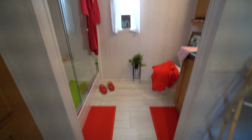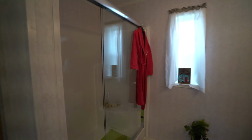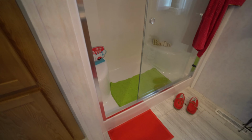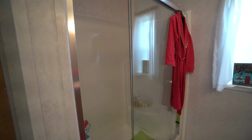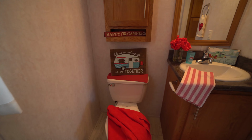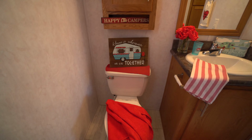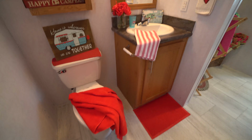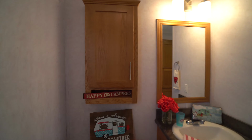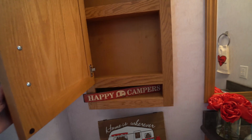And right here we have the bathroom. There's 2 seats in this bathroom. It's all one piece. You've got double bypass doors. Nice little window in here. Toilet's right there. I think with all these decorations, the bathroom's really spruced up and looks really nice.